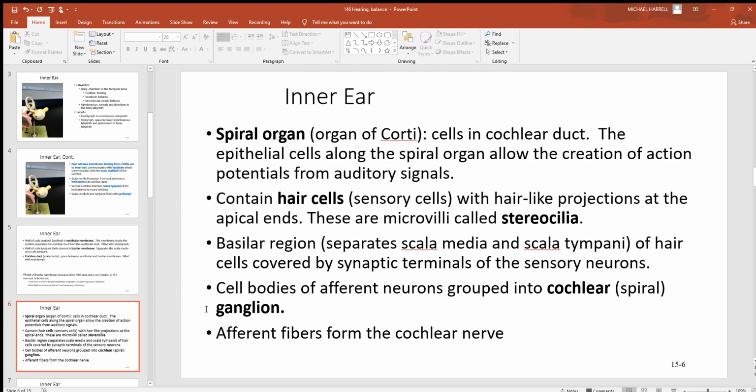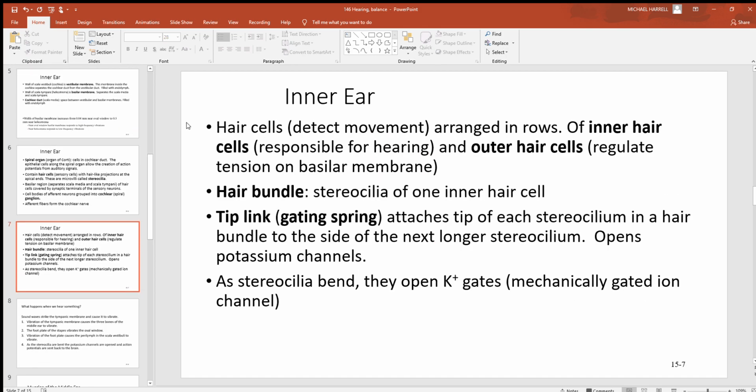And remember, a ganglion is a collection of neuron cell bodies outside that central nervous system. And all those afferent fibers are going to form that cochlear nerve. It's going to be all the axons coming off those neurons there. Back up here at the top, we see those hair cells, which detect movement. Now, there's inner hair cells, which are responsible for hearing, and there's outer hair cells, which regulate tension on that basilar membrane we mentioned before.